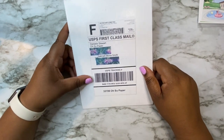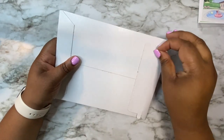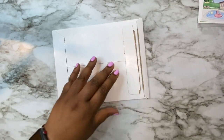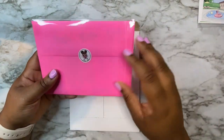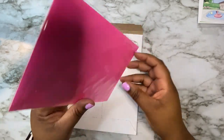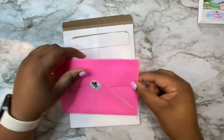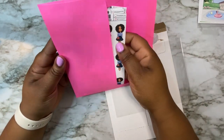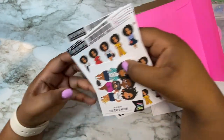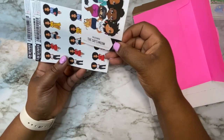Next, we have my very first order from Also Paper. I'm very excited about this. I've been waiting on it. Let's open this up. As y'all can see, I'm just as excited as y'all are. If I can get in it, that's first. Okay. So, yes. Hey, little girl, I'm here for you. Let's see this. Yes, and yes. Okay. So we've got the June freebie. Also Paper. Oh, this paper is so soft. Also Paper, the cat's meow.